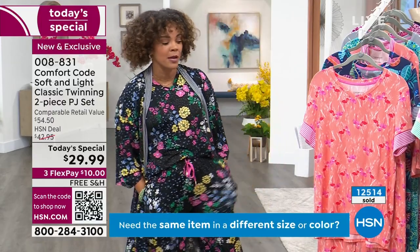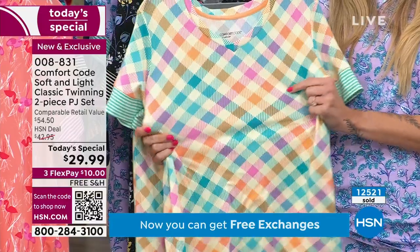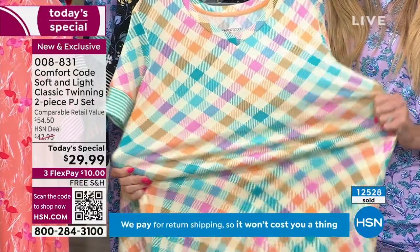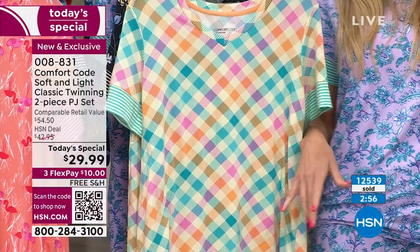So really easy to find. But now's the time to find it when you can get your size, get your color, get your inseam, everything. Yes. To get that perfect fit. But the fabric is just so yummy. I mean, don't want to take it off. You really don't. It has a beautiful drape to it. It really just skims your curves.